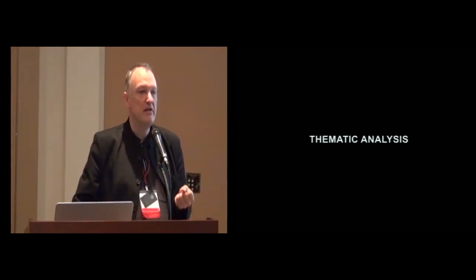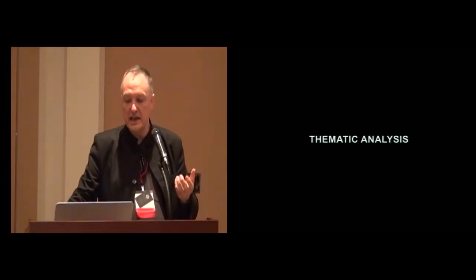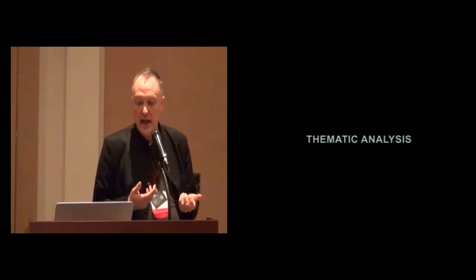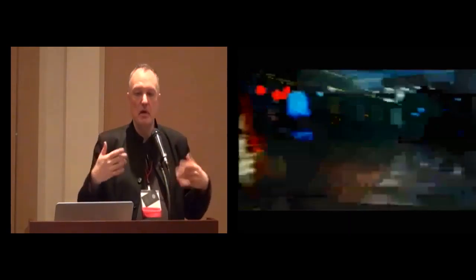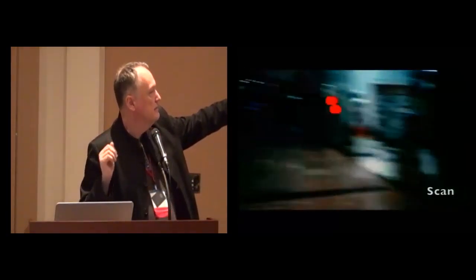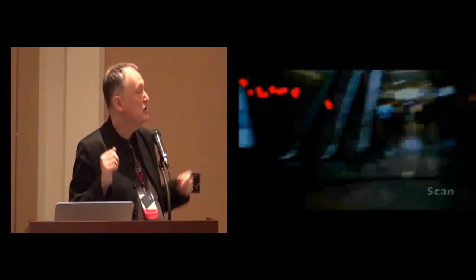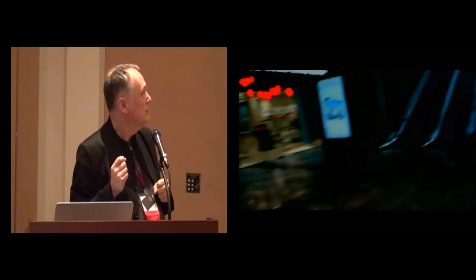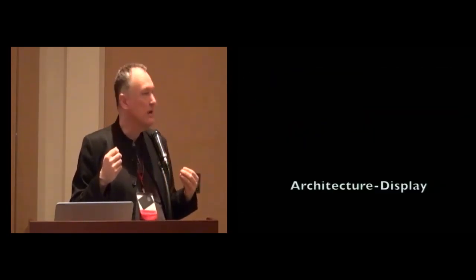We discovered some very interesting stuff. The first was the power of context. We did a thematic analysis of what people were looking at when they looked at a display, and we came up with a number of categories. We had scan and hit. So the head turns and it hits a display. There's not much you can do about that, apart from make sure you're in a location where people are looking around.